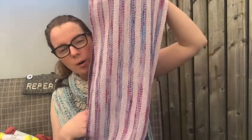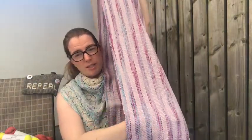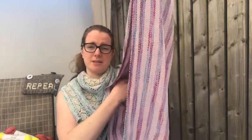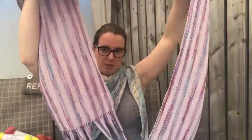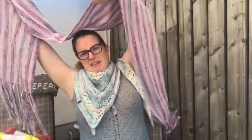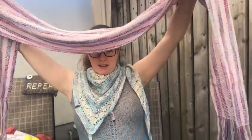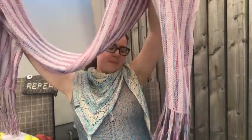So I warped it during Knitscape, on the first day, which was the Saturday. I warped it in the morning in about an hour, and I was doing it around everybody and everyone was able to see. It was a really long warp. I didn't anticipate it being so long. My God, it's so long. It's about 2 meters long, I'd say. So I just taped it to some pub tables and just kept going.